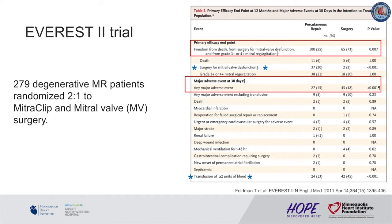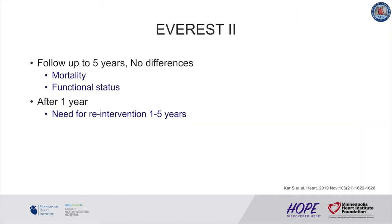And subsequently, MitraClip therapy was approved for use in patients who had mitral valve regurgitation and had a high operative risk. These patients were followed out to 5 years, and there's no difference with respect to mortality and functional status. And after 1 year, the need for re-intervention was similar.